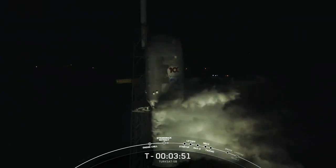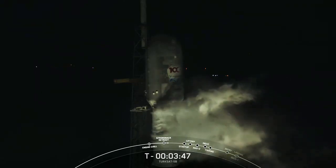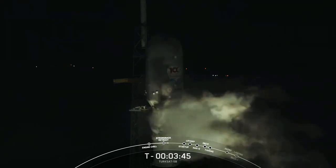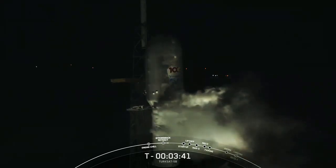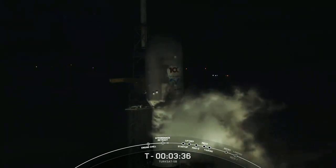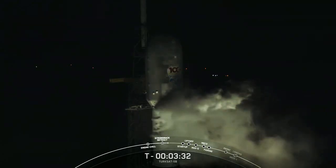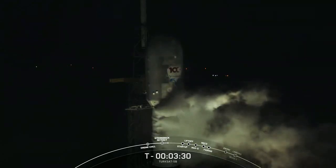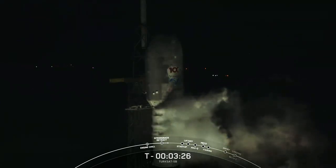Now, first stage fuel loading is complete. We're currently waiting for first stage liquid oxygen loading to complete at about T-minus 3 minutes. Second stage will complete a minute after that. Now, 1 minute before liftoff, you're going to hear the announcement Falcon 9 is in startup. Now, this announcement means the rocket's first and second stage computers are now controlling the launch countdown on the Falcon 9.